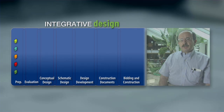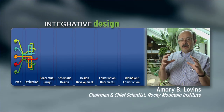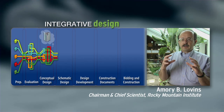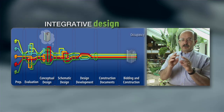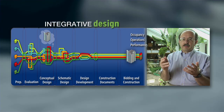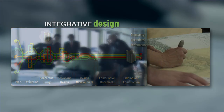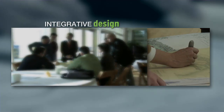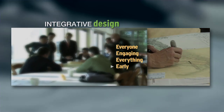Integrative design means designing the building as a whole system and optimizing it for multiple benefits, rather than optimizing components of the building or subsystems in the building for single benefits. I can summarize integrative design in 4 words, and they all start with E. It's everyone engaging everything early.